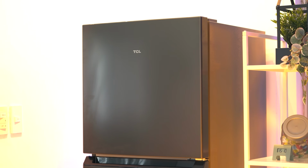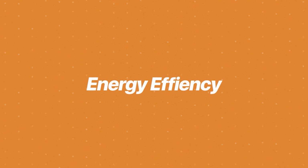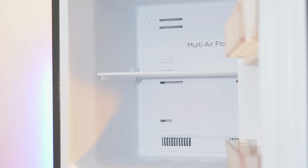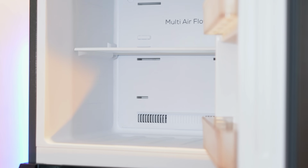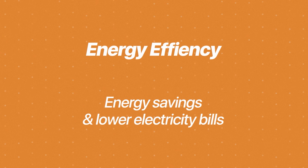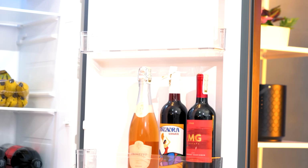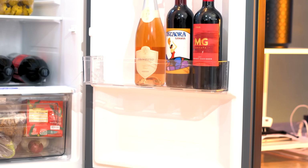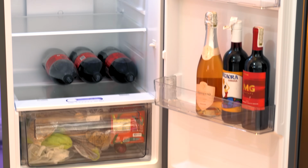In summary, an inverter refrigerator offers several benefits over traditional models. An inverter refrigerator uses a variable speed compressor that adjusts its speed based on the cooling demand. Unlike conventional refrigerators that turn on and off, the inverter compressor runs at a lower speed when cooling demand is less. This results in significant energy savings and lower electricity bills. An inverter ensures a stable temperature inside the refrigerator throughout the day. It eliminates temperature fluctuations, helping to preserve the freshness and quality of food. Consistent temperature prevents spoilage and maintains the taste and texture of groceries.